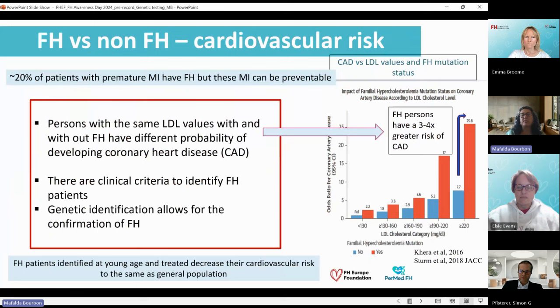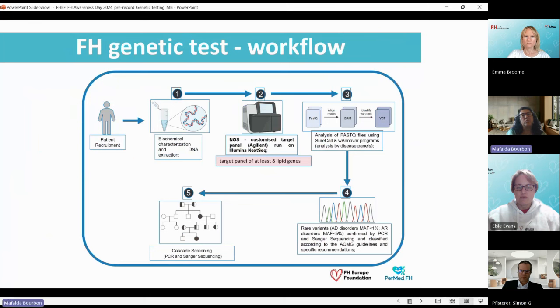We can identify who has FH. There are clinical criteria to identify FH patients, and we have genetic tests that allow for the confirmation of that clinical diagnosis. And how do we do this in the lab? The first step is that the doctor has to diagnose you with a clinical diagnosis of FH, and then asks for a genetic test.